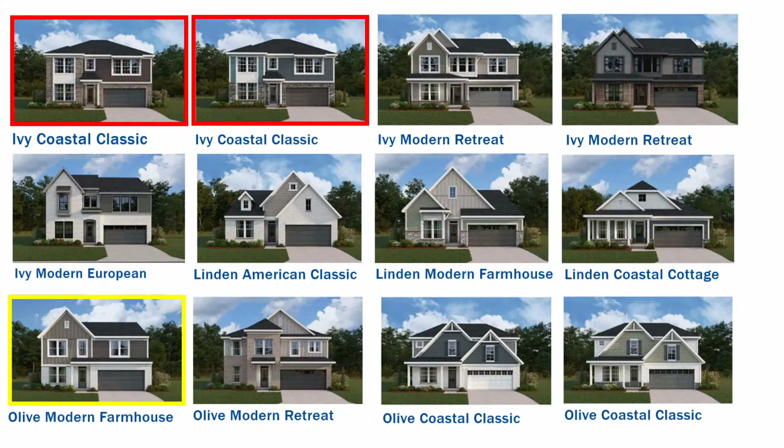Just a couple comments and questions. The Linden American Classic and the Modern Farmhouse both have this same kind of front entry detail. Is there any sort of cover over it? It doesn't look like there's a covered front entry porch. It is recessed, by how much I'd have to look at the plan, but there is an overhang, if you will. Okay, you're not just standing out under the elements. It appears pretty flat, you can see a little bit of a shadow line there, but obviously it's a rendering, so it's hard to tell. As long as there is enough depth for someone to get out of the rain a little bit, then I think that is an okay detail.